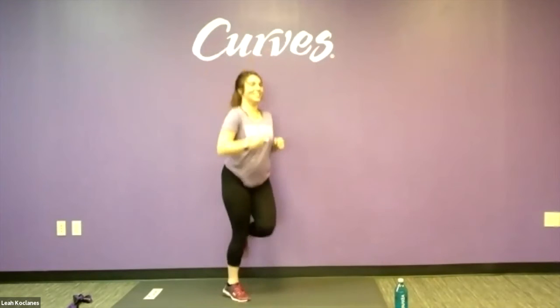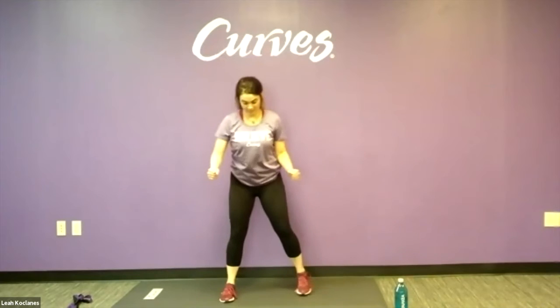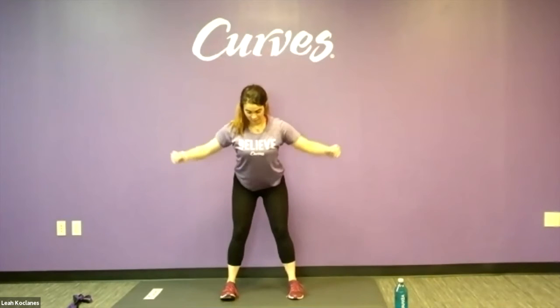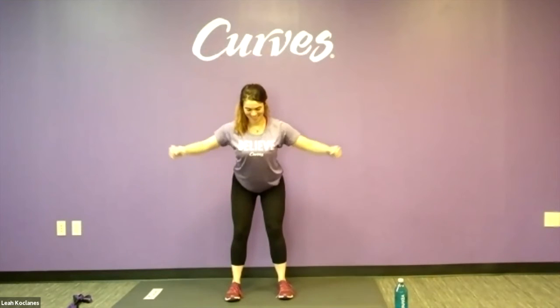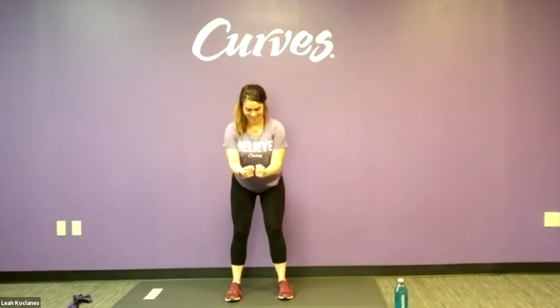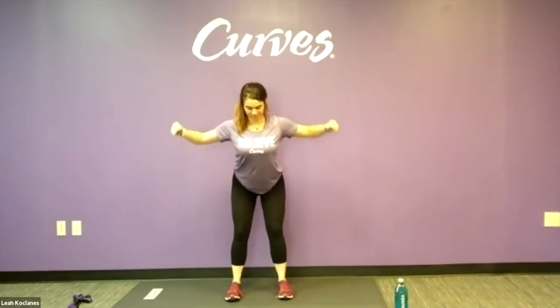Change stations now. Now let's do a reverse fly for our upper back. We're going to stand with our feet hip distance apart, slight hinge forward in those hips. We're going to start with our elbows bent at a 90-degree angle. Squeeze the shoulder blades as we lift up. Remember, we're pretending we've got 5-pound weights in each hand. So really resist that movement up and down.